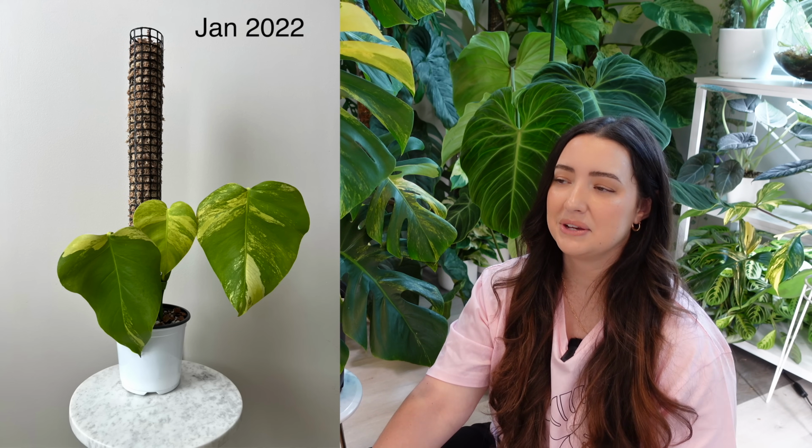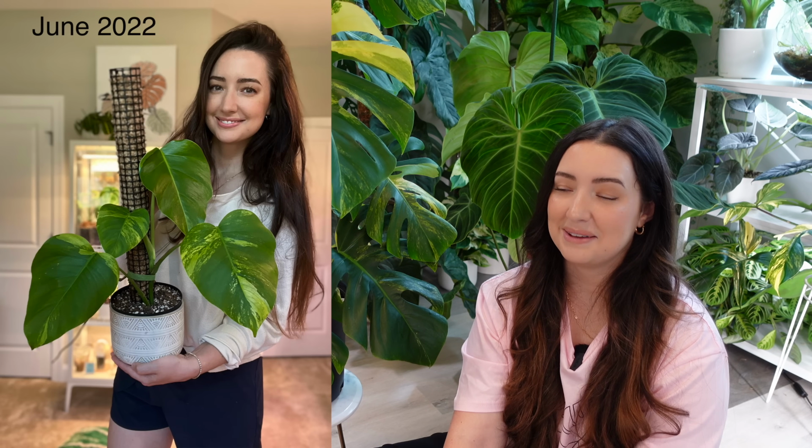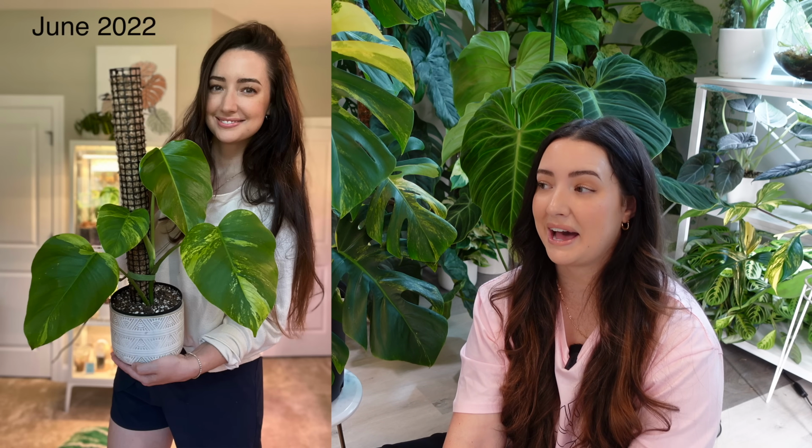So that was January, and I ended up putting her on that plastic pole when I potted her up. That was back when I was using that mesh, and I don't use that anymore. I didn't know what I was doing. And so later on we moved here. So that same summer of 22, she put out another leaf, and it made me so excited to see her happy and growing.